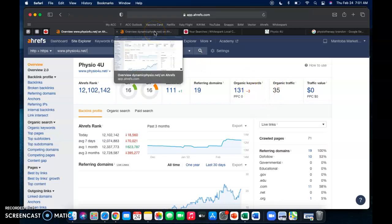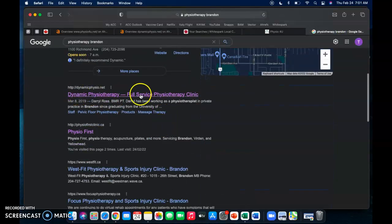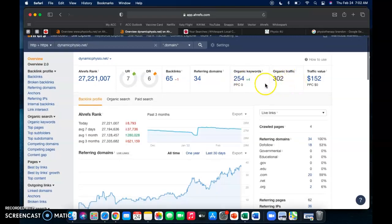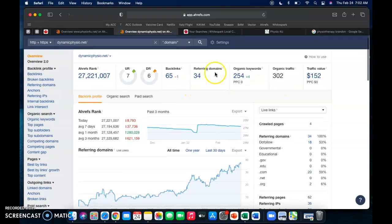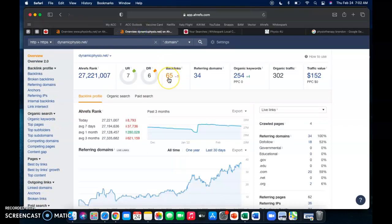So if we just click over to Dynamic, they're currently sitting at the top spot here in Google. They've got 34 referring domains, giving them 65 backlinks, with 254 organic keywords and 302 people looking at their website every month. So backlinks, you guys have more backlinks than them, but keep in mind, not all backlinks are made equal.